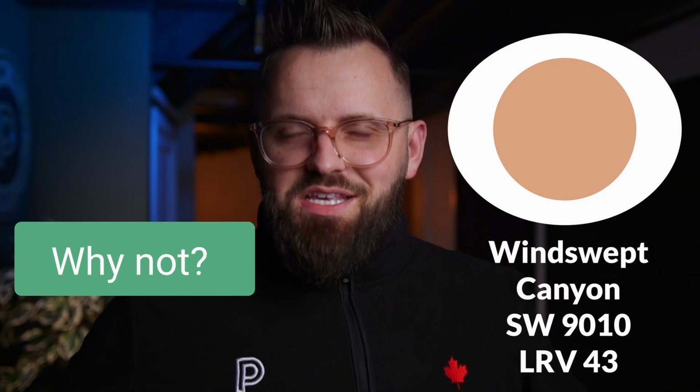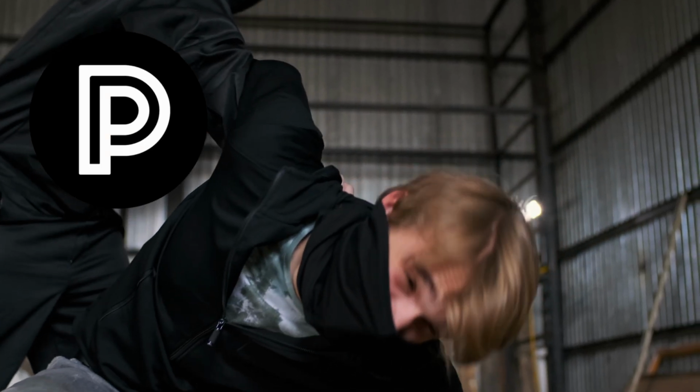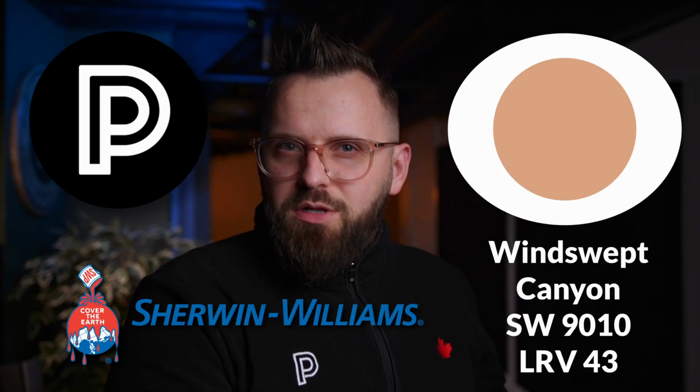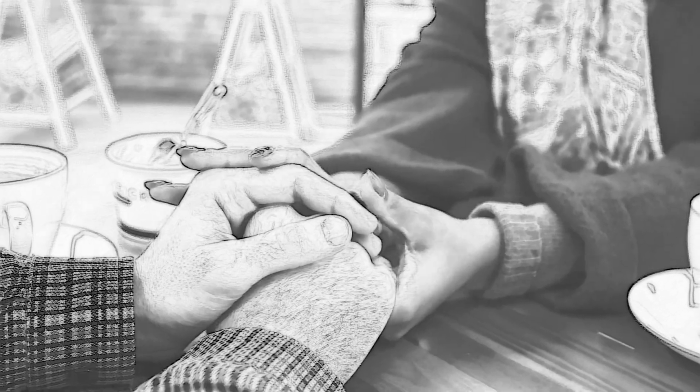Oh boy. Are you thinking of using this color? Well, good for you, because why not embrace this fun sandy orange in your home? If you're struggling with how to use Windswept Canyon by Sherwin Williams, I'm going to virtually hold your hand and guide you through the whole process. Doesn't that sound nice? Nice.